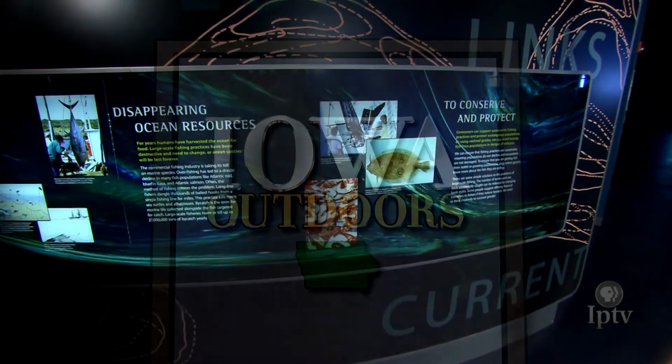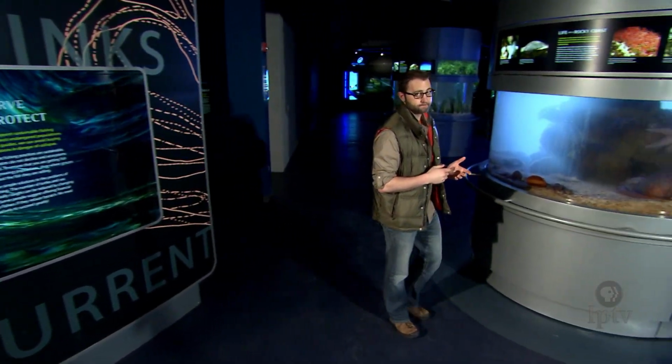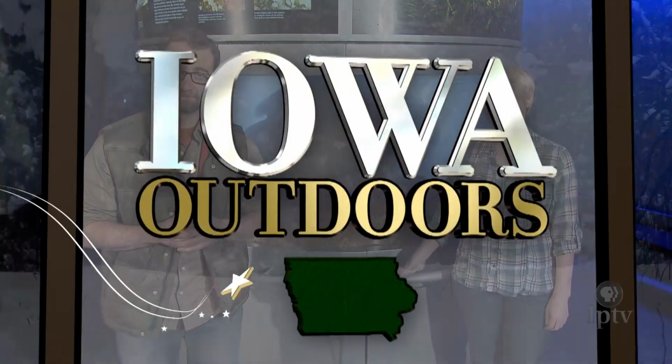Albert Einstein once said that by looking into nature, you'll have a better understanding of everything. That's the hope here at the National Mississippi River Museum and Aquarium. It's also the goal of photographer Ty Smedes, who spends his time capturing the natural environment in a state bordered in part by the Mississippi River. Smedes hopes his images will inspire Iowans to take a greater look into their natural world so they too can have a better understanding of everything.